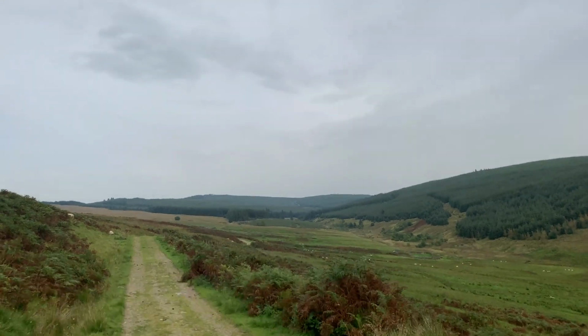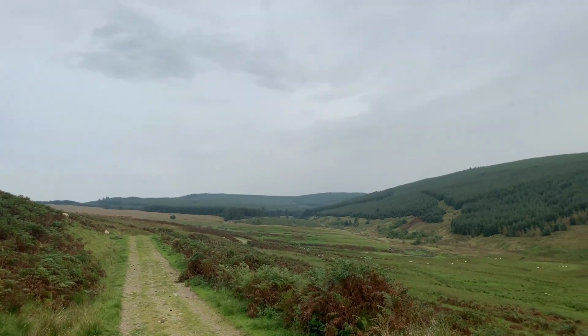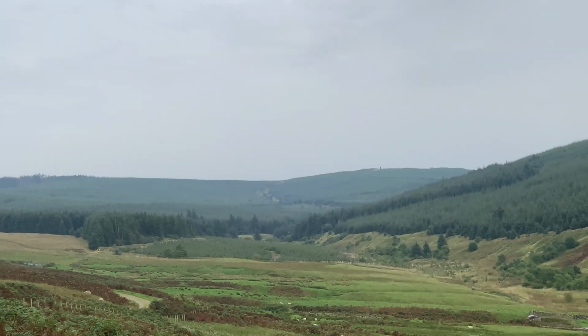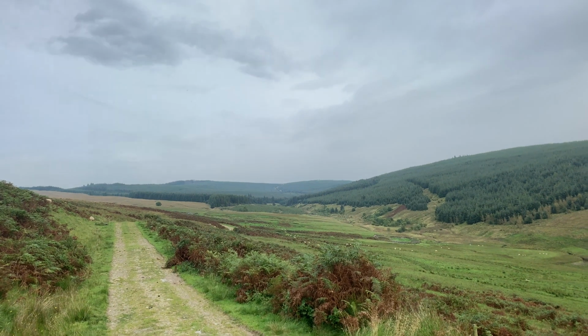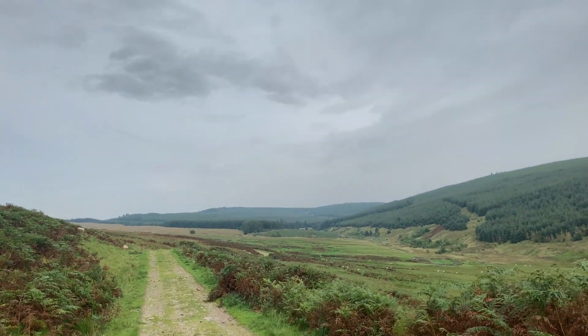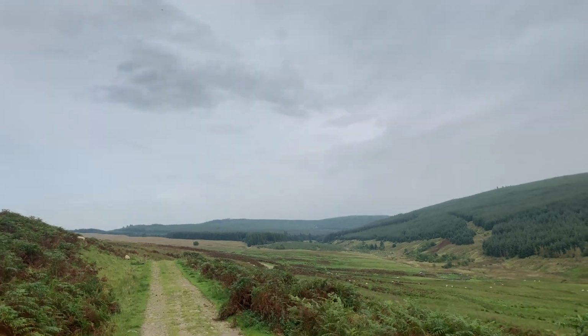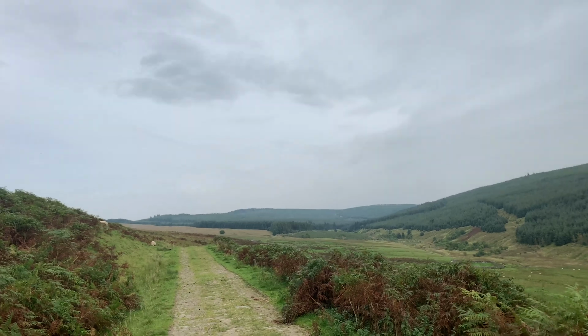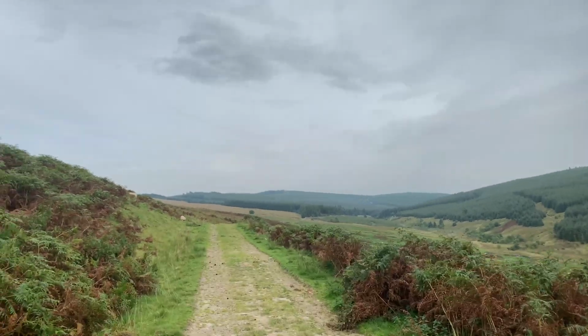So, as far as I know and can tell, the Bothy should be over there in that little short valley, just where the large trees are. So we're definitely nearly there. I'd say over halfway, 2/3 of the way there.